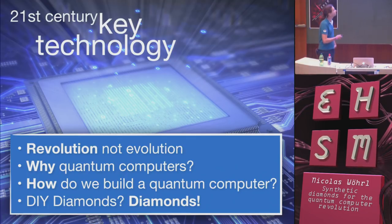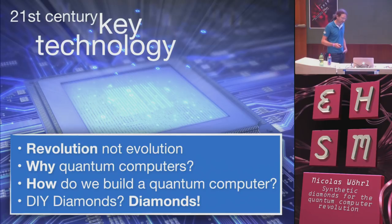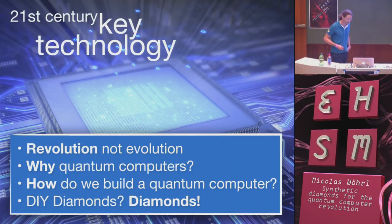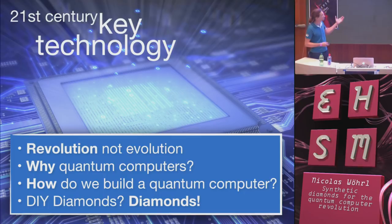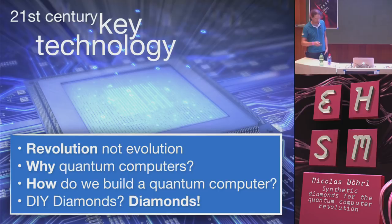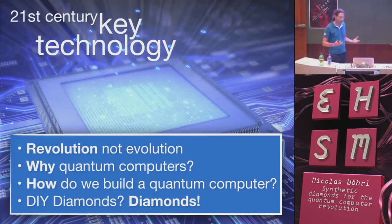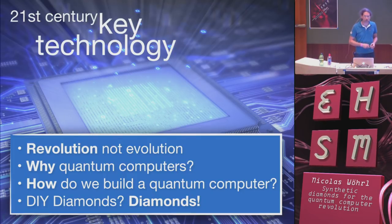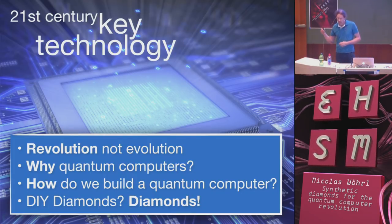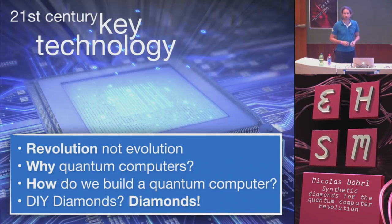As Mitch already said, I want to talk a little bit about computers, where we are and where we are going. I want to show you that we're coming to a point where the evolution of computer technology is slowing down, and we are thinking about revolutions now. I'm going to show you why quantum computers might play a role in this revolution. I want to show you some concepts of quantum computers, and I want to show you what diamonds have to do with these quantum computers.